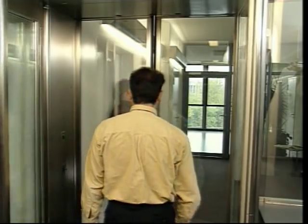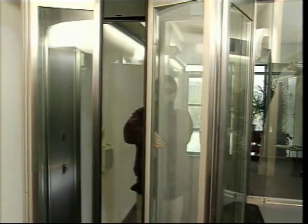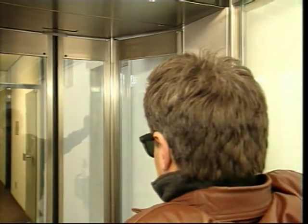It is impossible for an unauthorized person to pass through the security door system thanks to a mechanical linkage of the two doors. When one door is in the opening mode, the other is closing simultaneously, and vice versa.